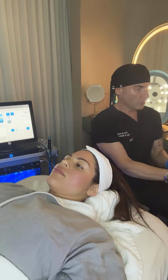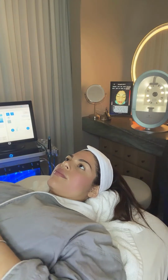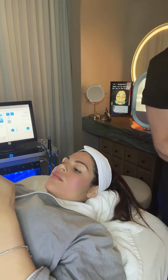And now I'm going to use a toner on here, the Benefit balance. Let's use the Benefit balance, because I want to see more antioxidant.